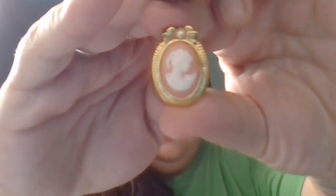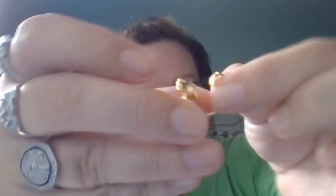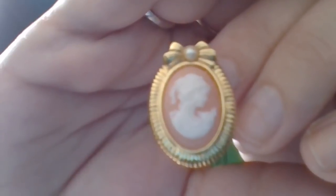There's a pair of these in there as well. These are really pretty. I like cameos. I think they're so romantic. So these are clip-on. They have the pearl accent at the top, gold tone, really good condition. Clip-ons. They're not marked, but they're in really good shape.